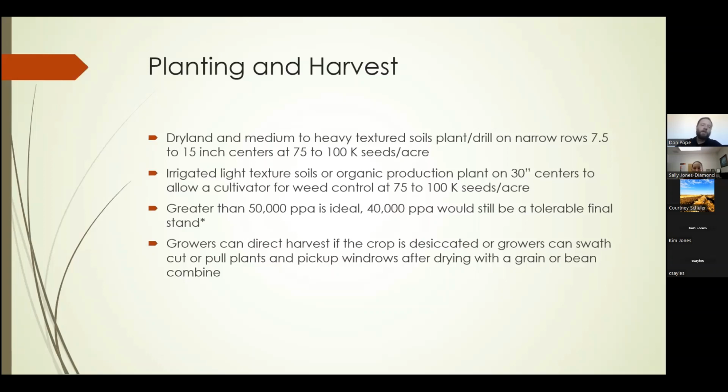On the lighter textured soils on your irrigated ground, I would prefer the crop be planted on 30-inch centers, just to allow a cultivator to be able to get through there. If a cultivator is not an option for you, then it doesn't really matter. But that's where we've struggled more with weed control, is on the sandy ground under irrigation. And so I think there would be a value there to be able to get a cultivator through there.